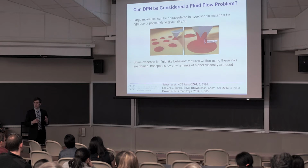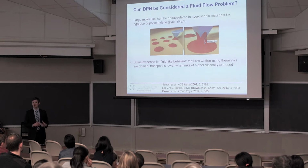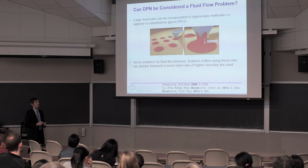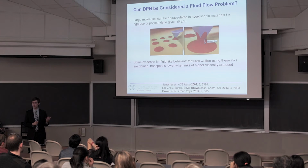But people still think about this in the context of this diffusion-based model. But if you look at this more carefully, there's a lot of conflicting evidence. For example, the features you write with these kinds of probes, they're not flat anymore. They're dome-like, which suggests that perhaps surface tension is playing a role in the patterns that are generated. Furthermore, when we do studies and we use inks that have higher viscosity, we find that transport is slower, something you might expect, but also suggests that perhaps there's a fluidic component to this.